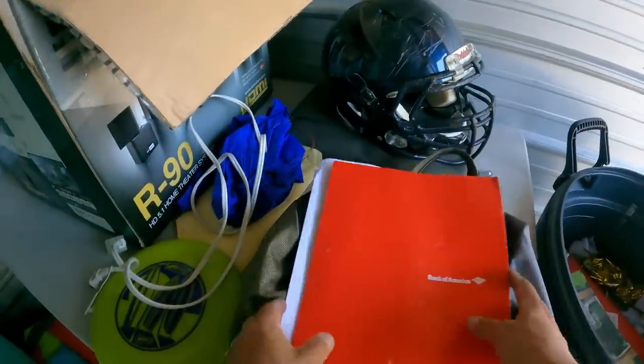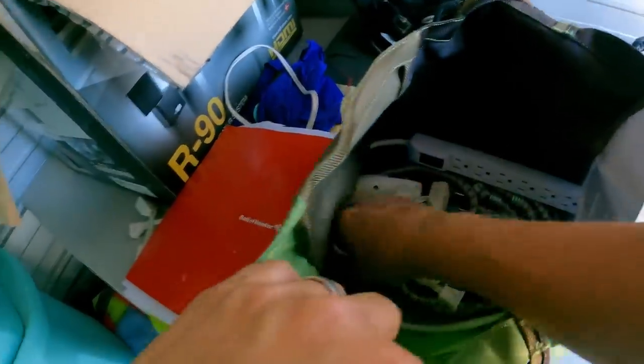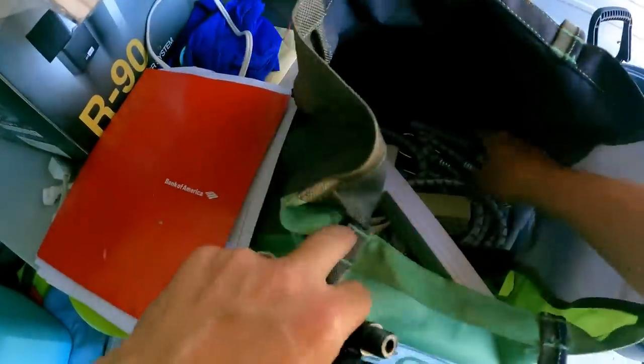Okay. I think this is some tax returns, some banking stuff. I'll get this back to them. And here's some bungee cords, some more pedals for the bikes. Okay, we'll put that aside. This stuff all goes to the market. Nice little screwdriver.